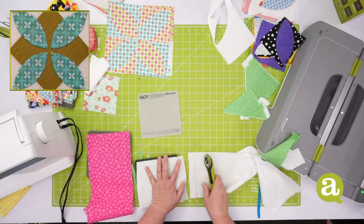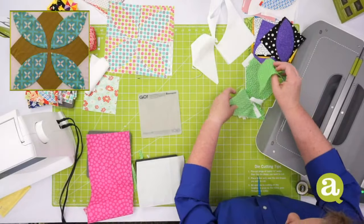Okay. All right, quilters, this is why you have to pay attention. Okay, so now I'm going to cut my half square triangles.